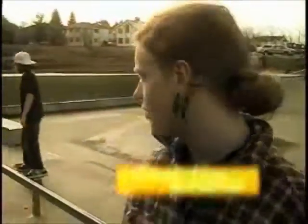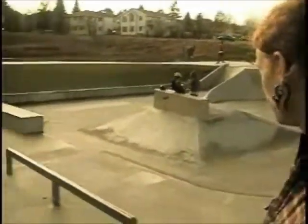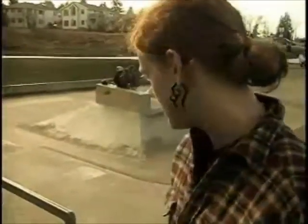All the tricks can be varied into all sorts of things, like flip into a grind or flip into, say, even an air out in the bowl. It all just depends on what you like to do. Depends on how you use all the obstacles.